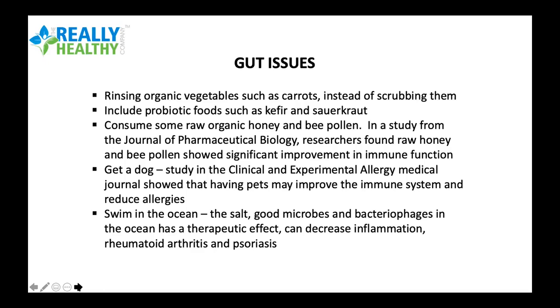Also a bit of raw organic honey and bee pollen. Good research showing that it can significantly improve immune function, because what you want is a modulation of the immune system. You don't want an overfiring immune system. So, for example, a lot of the hay fevers show that there's an imbalance there, and that our immune system's actually overfiring. Funny enough, getting a pet was shown to be very, very useful to strengthening the immune system. The Clinical and Experimental Allergy medical journal showed that having a pet improved the immune system and reduced allergies, just by getting those bacteria from the pet. And swimming in the ocean, absolutely brilliant way of getting the good microbiome, the bacteriophages, and the therapeutic effect, shown to decrease inflammation in rheumatoid arthritis and psoriasis.